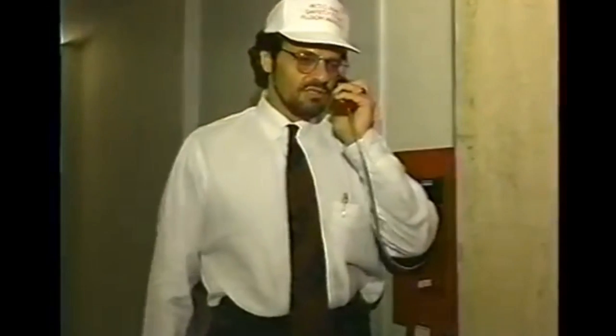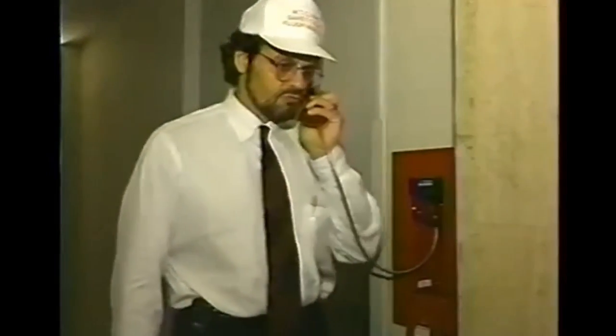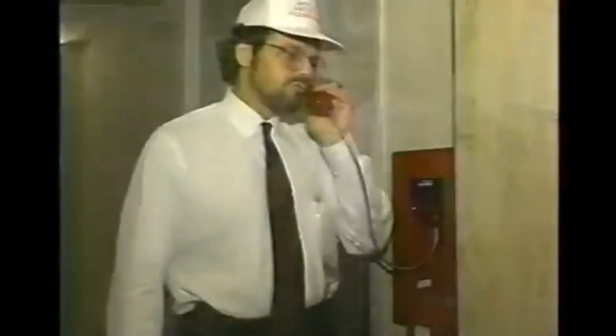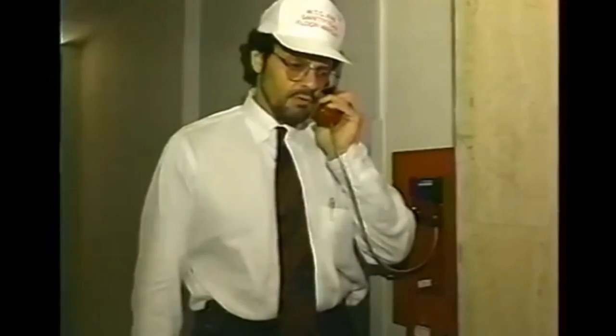Fire command station, this is the floor warden on the 23rd floor. We have one individual who refuses to evacuate his office. Where exactly is he? He is in the southwest corner, room 2371. Okay, that's all you can do. We'll take care of it. This is the floor warden on the 23rd floor. All of our people are out into the corridor now and are accounted for. Okay, please stand by for further instructions.